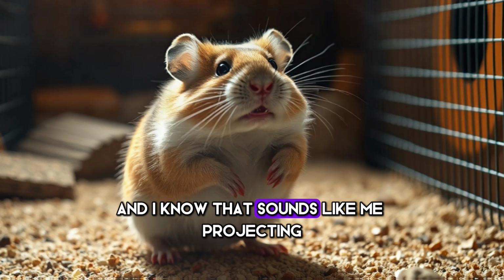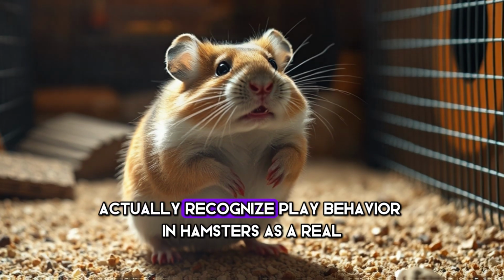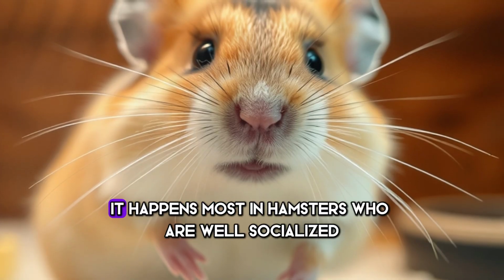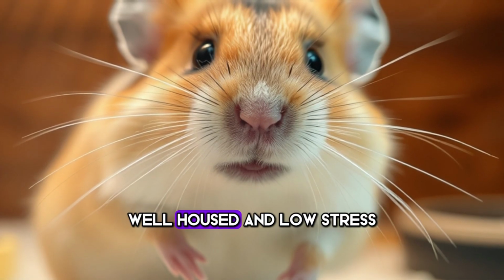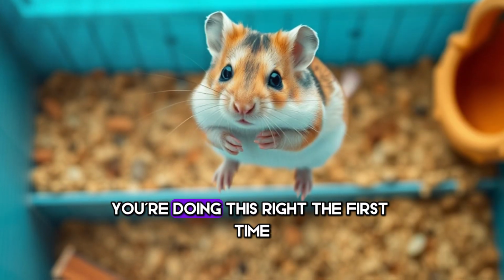And I know that sounds like me projecting, but ethologists, animal behavior scientists, actually recognize play behavior in hamsters as a real documented thing. It happens most in hamsters who are well socialized, well housed, and low stress. It's basically a report card that says, you're doing this right.